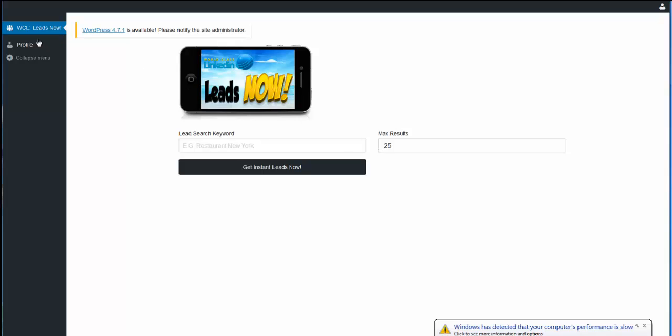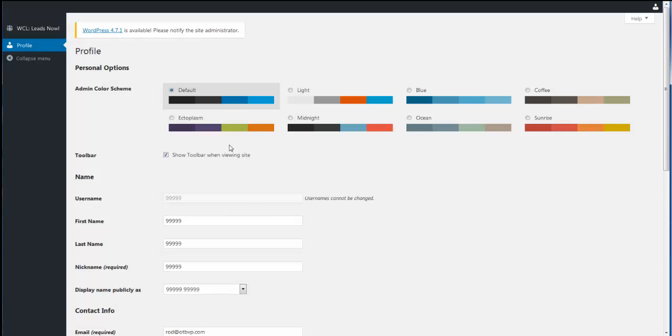First thing we're going to do is go look over here on the left side. Here's the profile tab and the regular tab for getting and using the program. Really, there's only two options. The profile is really simple.